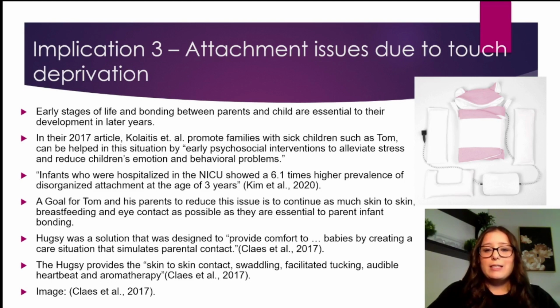The Hugsy provides skin-to-skin contact, swaddling, facilitated tucking, audible heartbeat, and aromatherapy. The audible heartbeat is taken from a recording of the parent's heartbeat and aromatherapy of the parent's scent to simulate that it is actually the parent. They reported that several mothers felt less sad to leave their baby behind and that there were actually positive influences with the child as well while they were in hospital.